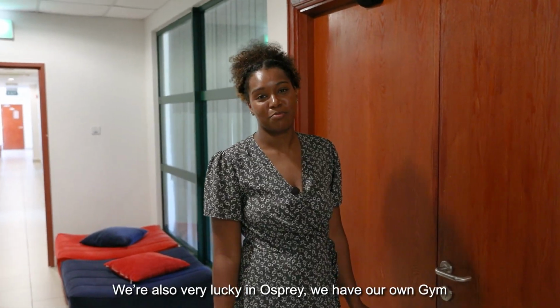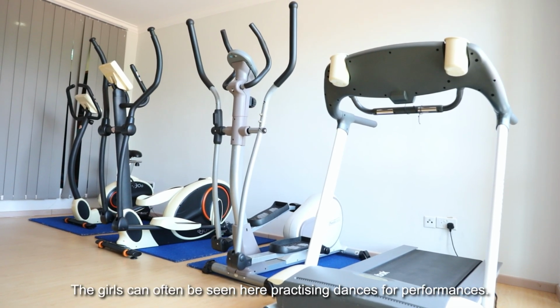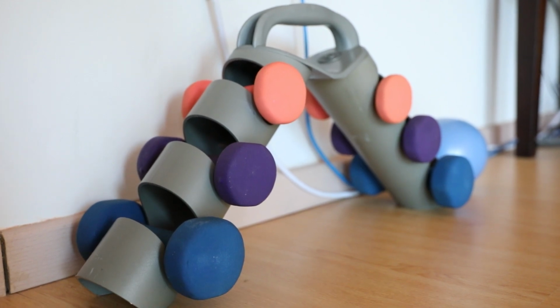We're also very lucky in Osprey, we have our own gym, so come inside. The girls can often be seen here practicing dances for performances. We've also got some equipment that they can use and they really do make use of it, and it's only the Osprey girls allowed up here to use it.